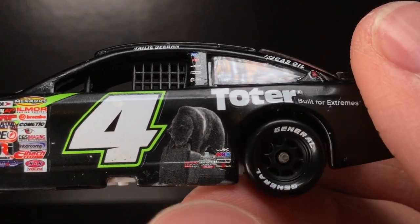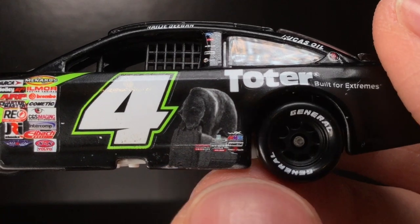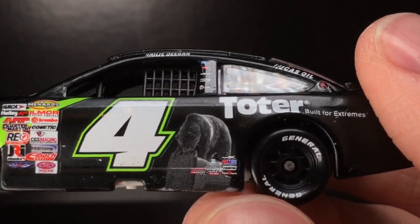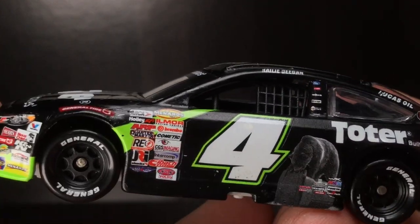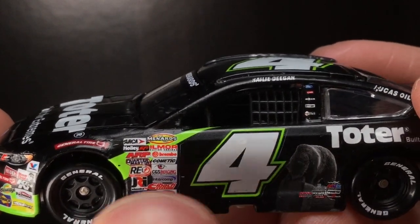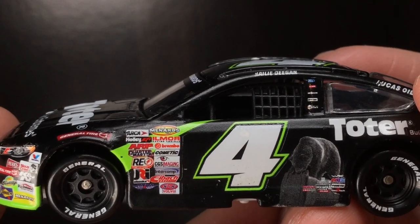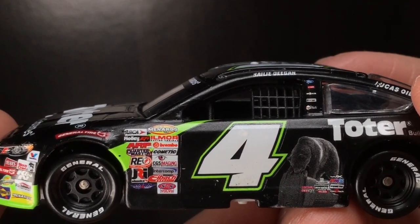Who knows? It's got a whole bunch of contingencies over here. I can barely read half of them. You got Lincoln Welders, Crosley. I think it's WX, something like that. So while the bear over there is having a jolly good time climbing on rocks and whatnot, you got the Menards ARCA series logo. You got ARCA, Holley, E5, ARP, Charter Mast, I think.